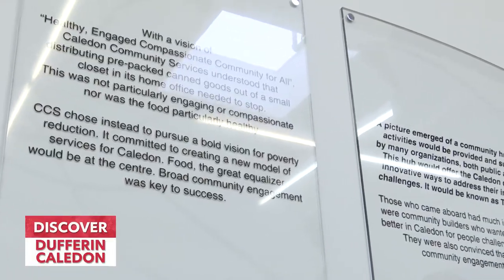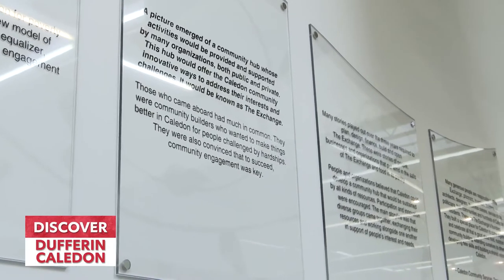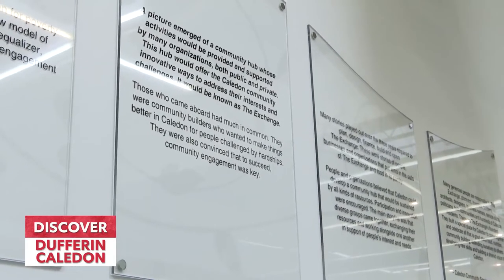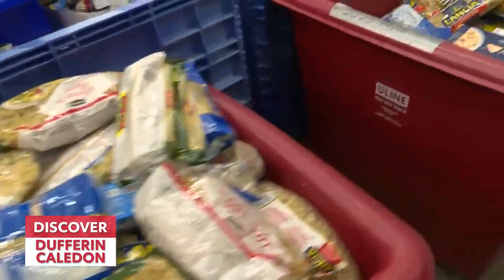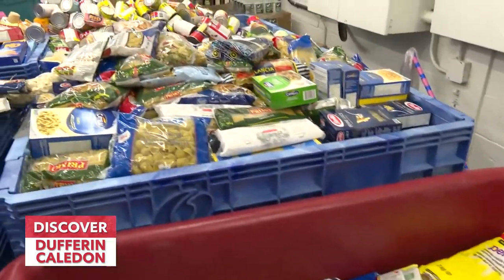And one piece of that space is our community supports program, which encompasses our food support program, our food bank. But within the space, we wanted to create something that was really an opportunity for community to come in, to be engaged, to learn about the challenges that exist in Caledon, and to help be part of that solution.